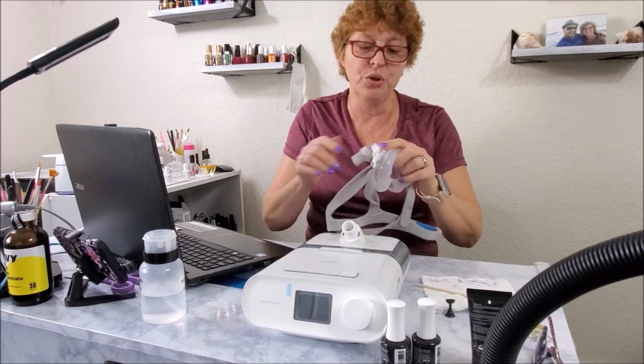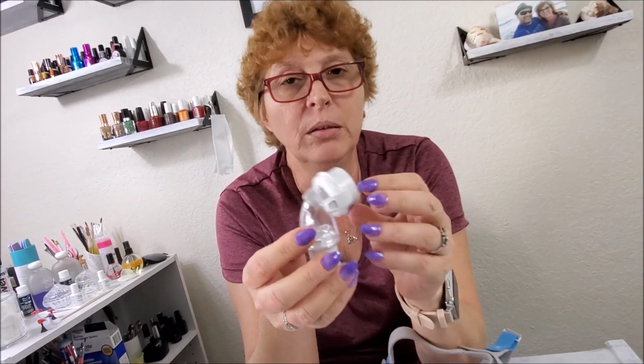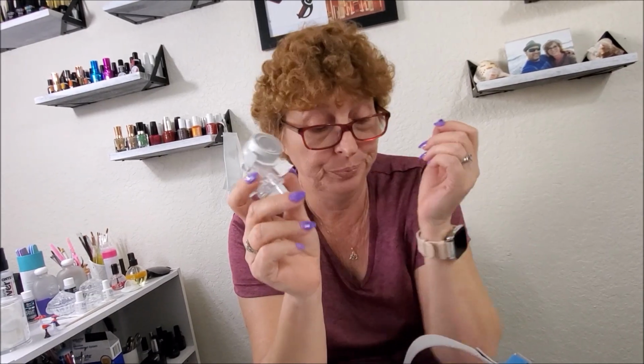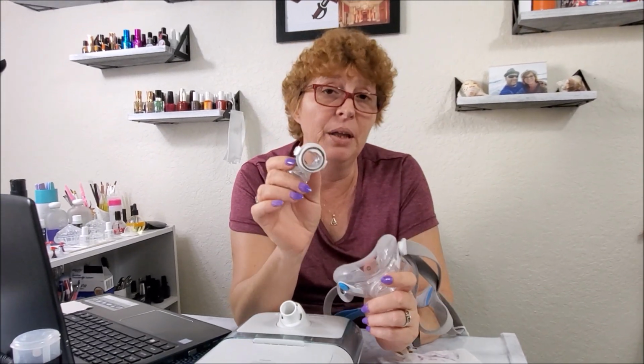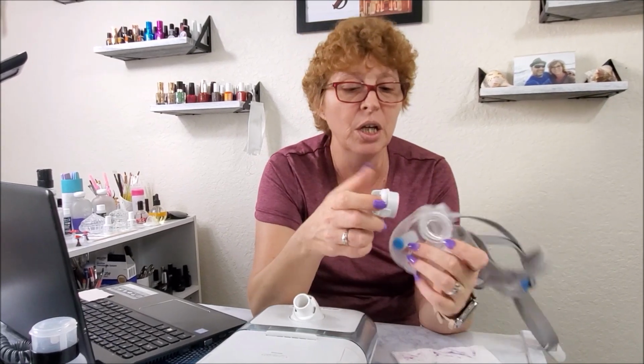And then we have this little issue with this. You cannot clean this with soap and water, because if you get this little filter in there wet and it doesn't dry properly, guess what? Your mask is going to leak. So y'all better come up with something, because I'm not going to keep breathing in bacteria and then still wind up with a sinus infection, a respiratory infection, a lung infection. That's the whole purpose of the SoClean machine.